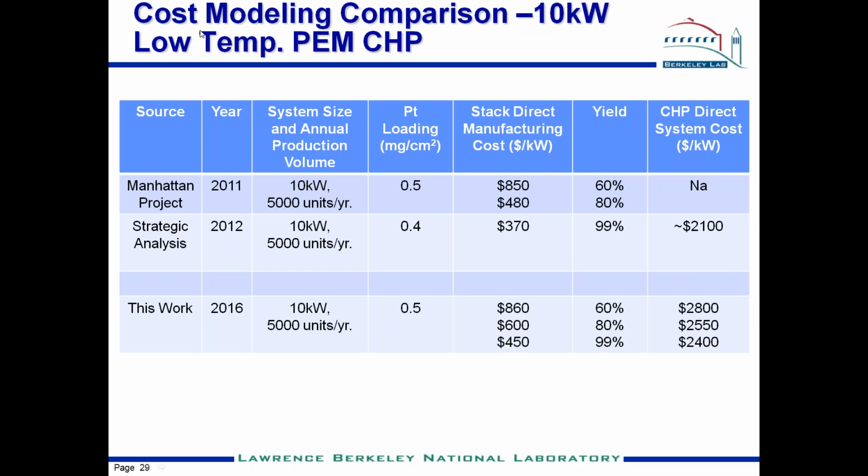All right, this is now a cost modeling comparison for the stack direct manufacturing cost for this work compared to some earlier work. This is maybe a little bit older, but the Manhattan Project, a DoD project from 2011, and Strategic Analysis from 2012, for matched system size and production volume and similar platinum loading, looking at the stack direct manufacturing cost versus yield. For the Manhattan Project, it was about $850 at low yield, and we're getting something similar actually. But at higher yield in the manufacturing process, it was about $480, and we're getting, at much higher yield, about $450. So it's ballpark very similar. Strategic Analysis was lower, but with a lower platinum loading.